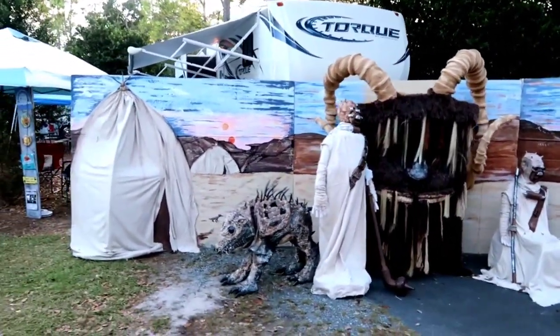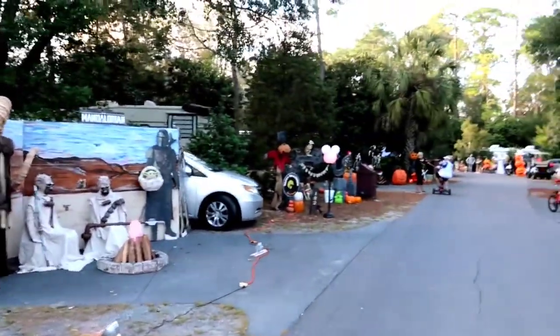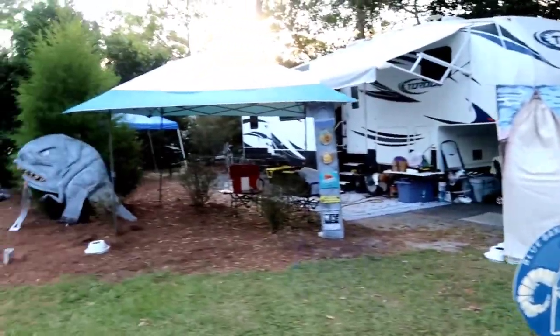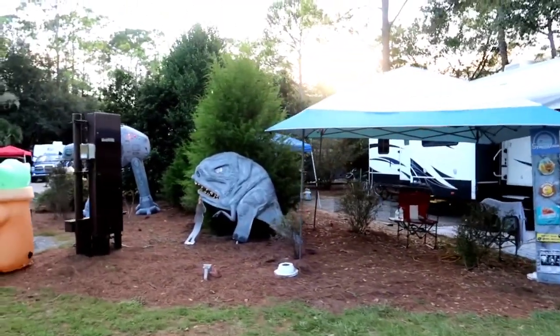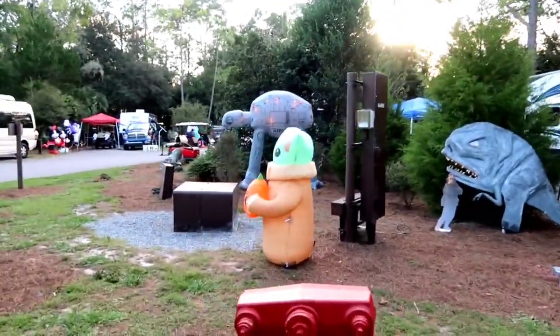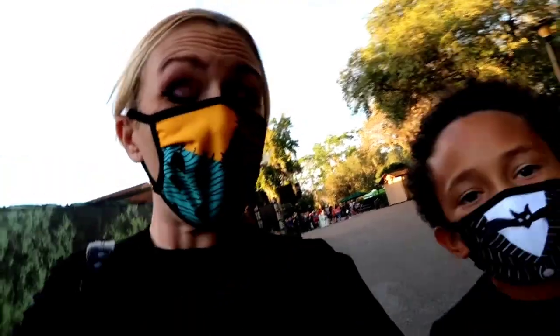So the Halloweentown that I just passed, I guess this is two sisters next to each other, and they actually made all of this by hand. That whole Halloweentown scene, they actually made all of it. That is very impressive. So that was so much fun. I'm so happy we had the opportunity to come over.